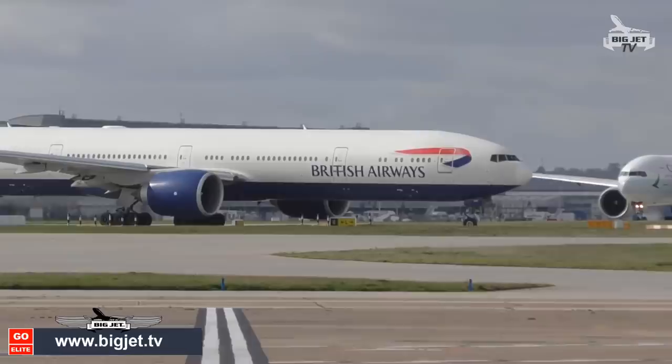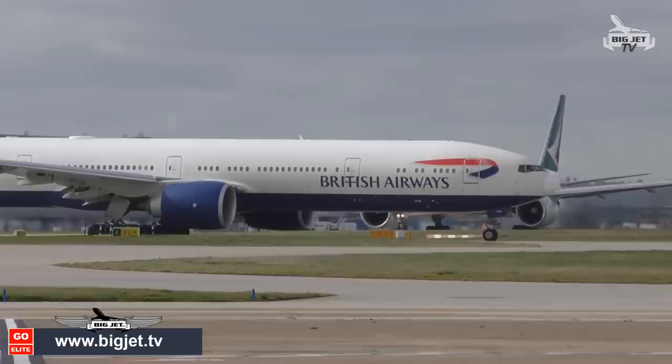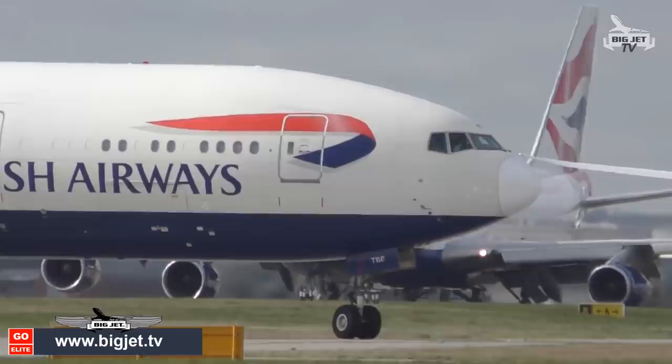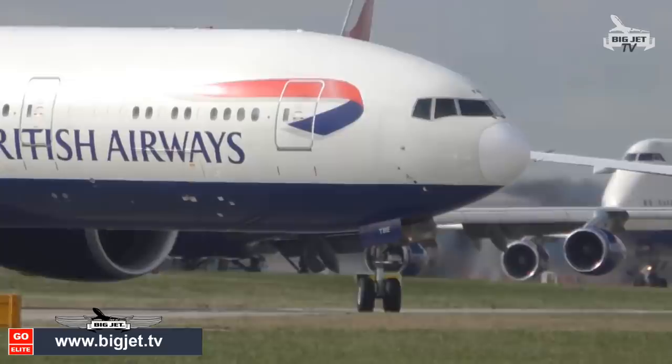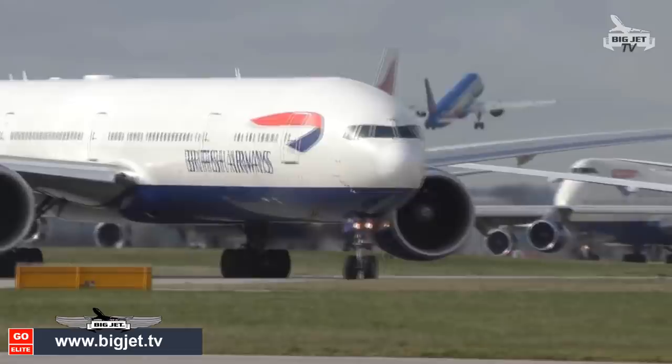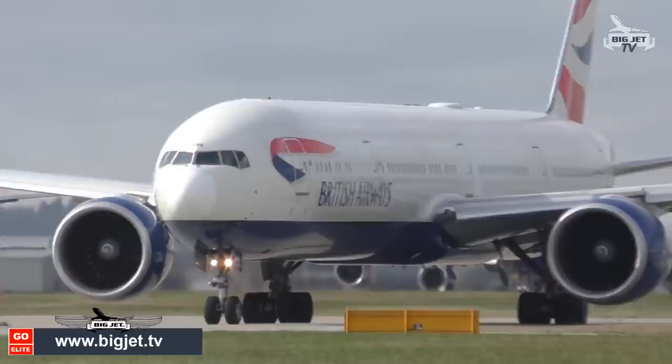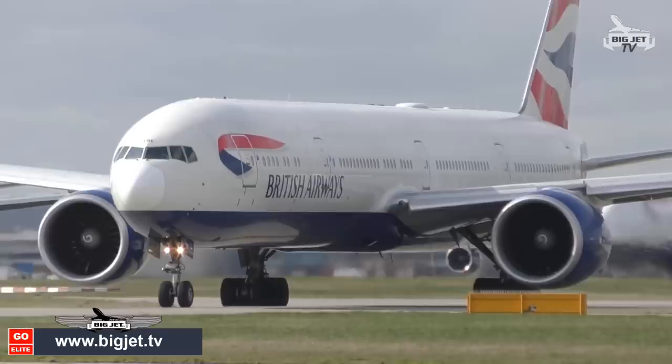Waiting, and he's going to turn right any second now, turn towards us. Just another waypoint in the taxiways. I see him.